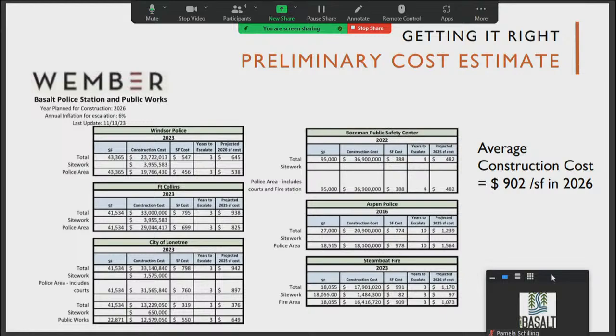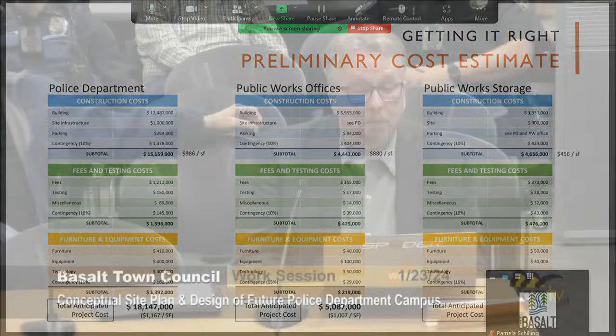Obviously, it's cheaper to build on the plains than it is up here in the mountains. But just looking at Wember's analysis, he easily said you're at $900 to over $1,000 a square foot construction cost for this type of facility at this time. So we did, again, break out each of the components of this project: the police department, the public works offices, and then the public works storage. It's broken down into those components that go into a total project cost for a facility.